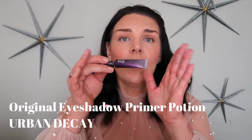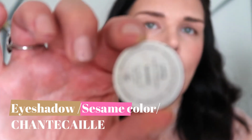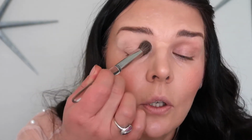First step, I'm gonna use Urban Decay eyeshadow primer. My eyelid has eyeshadow primer from Urban Decay, and first I'm gonna use this beautiful, beautiful color from CHANTECAILLE, and it's a matte color named Sesame, and I will put it on my entire eyelid. And again, I'm just gonna place it in my beautiful palette. It's the first color, again, I will apply with a big brush on my entire eyelid. And it's a really neutral color. And again, it's gonna remove a little bit of the darkness which I have. And look at how beautiful this eyeshadow sets on my eye.